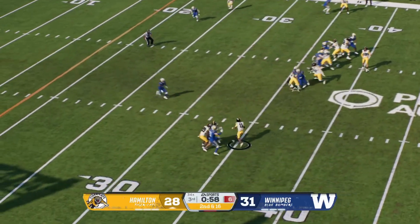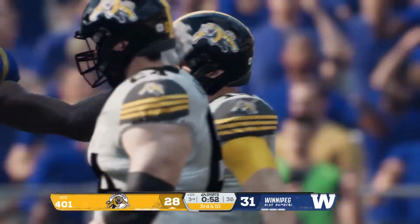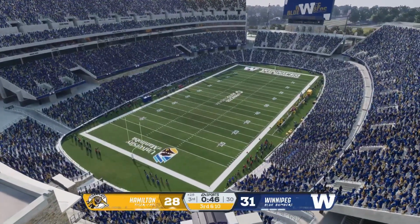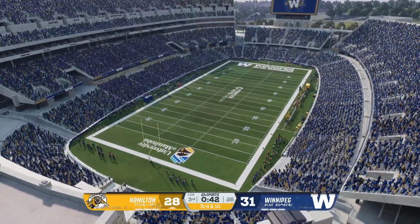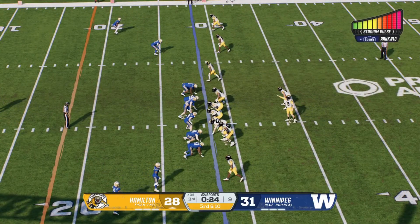Back to pass. Quickly out on the screen to the wide receiver. They make the stop, trying to pick up just a little bit at a time to get to that first down marker. A little less room to work with now as the ball's at the 28 and it's third and long.